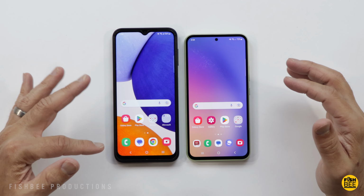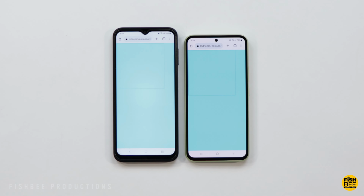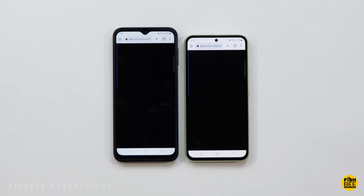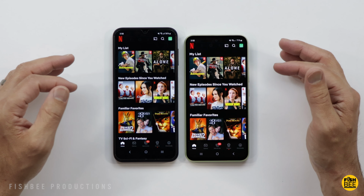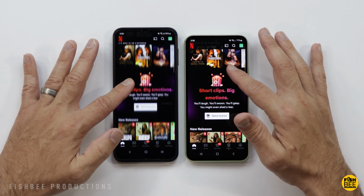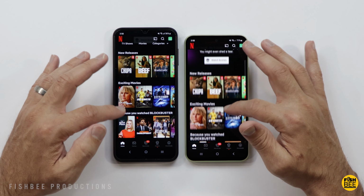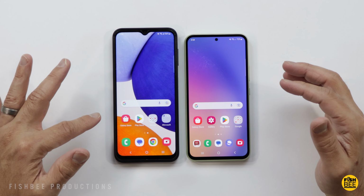You'll also notice a little bit bigger bezel on the top and bottom for the A14 compared to the A54 as well. But having said that, the A14 does look a little bit better than you would expect. You can also watch Netflix in full HD playback resolution, and then upscaled 1440p for YouTube videos, 2160p or 4K resolution on the A54. Battery life on these are actually really good as well.